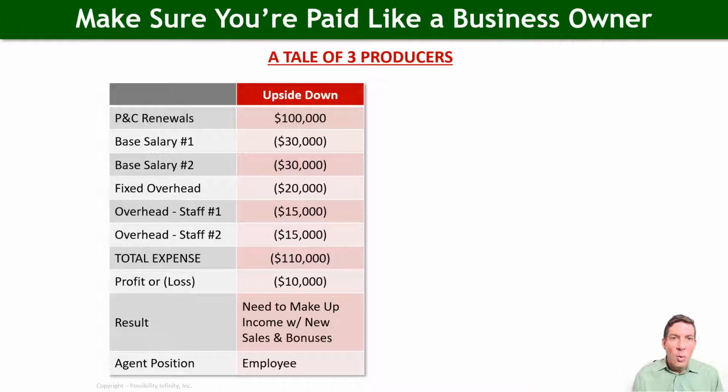The first situation is when an agency is upside down. And we're going to look at $100,000 of P&C renewals. And I'm not going to assume that your agency only has 100, but let's say for every $100,000, this is what's happening. One person, a retention team member, often has a base salary of roughly $30,000. Then another team member, a multi-line salesperson, has a base salary of $30,000. There's $20,000 of fixed overhead, the office, the chair, the electricity, and so on. And then each of those team members has another $15,000 of expense, so that there's $110,000 of expense for every $100,000 of P&C renewals. Every $100,000 of P&C renewals is costing the agency owner $10,000, and so we need to make up income with new sales and with company bonuses.